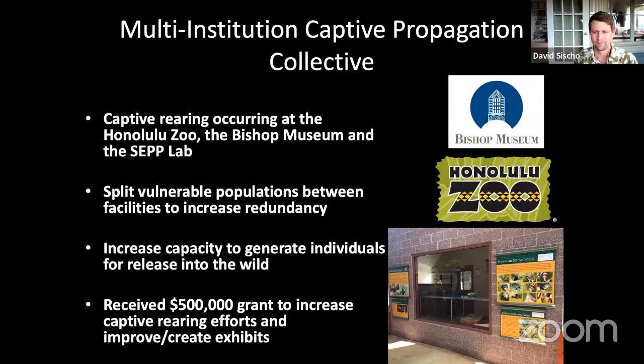And so the impetus for this project is that we really need to split vulnerable populations between facilities to increase redundancy, so that if something bad happens at one facility, not all individuals of a population or a species are impacted. We have backups in other places. And so this is a much better strategy. And it will also increase our capacity to generate individuals for release into the wild.